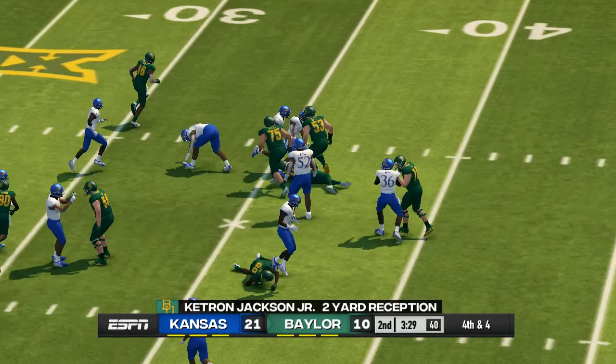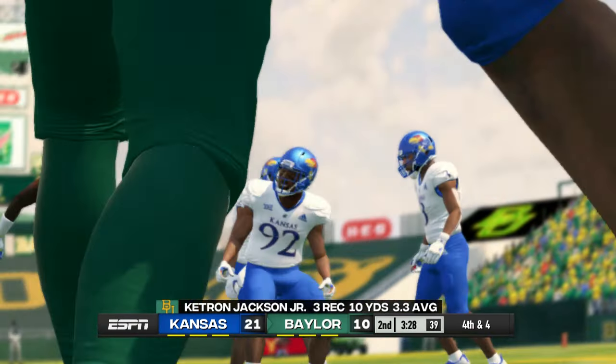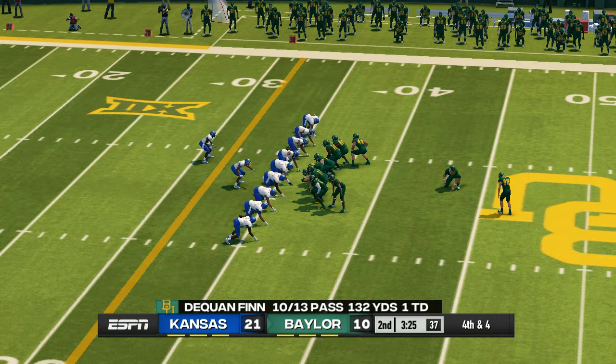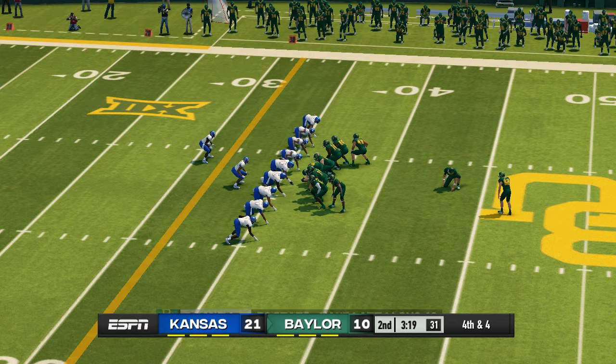Got hit and still completed it. Just about 3 yards there. Wasn't a huge gain here, but at least you know as a quarterback that when you throw to this senior, you're putting the ball into some sure hands. And they can make this a one-possession game with this kick right here.